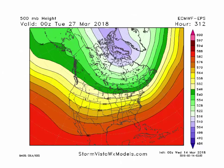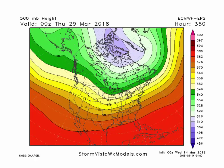And finally, go beyond that. This is the March 27th. The whole pattern's broken down. The trough moves back to the Rockies and the Plain States. And this is March 29th. And we're in a milder pattern. And the winter probably is over at this point. So we'll see if this is actually correct. Some people are suggesting that the blocking is going to hold on longer until the end of March. That might be, maybe. I'm just saying right now this is what the data is showing.